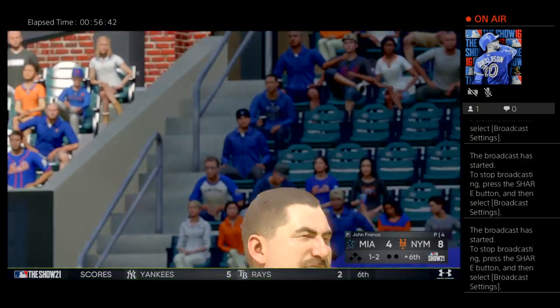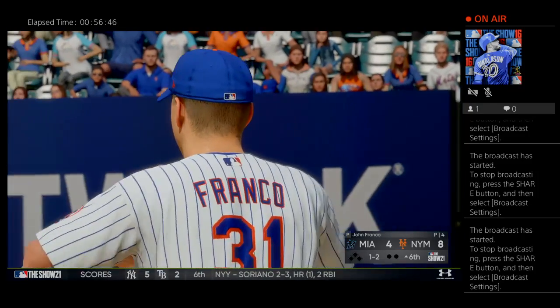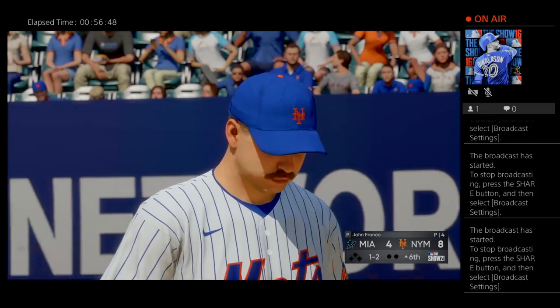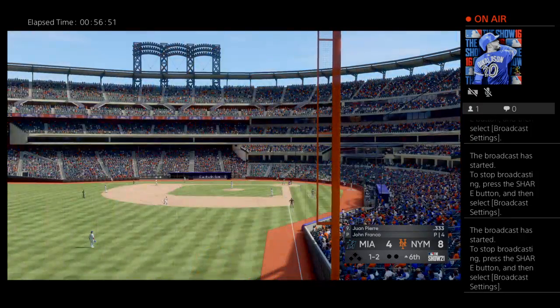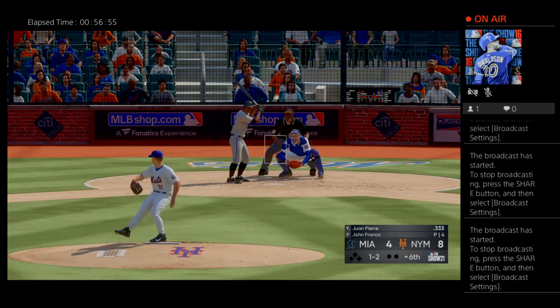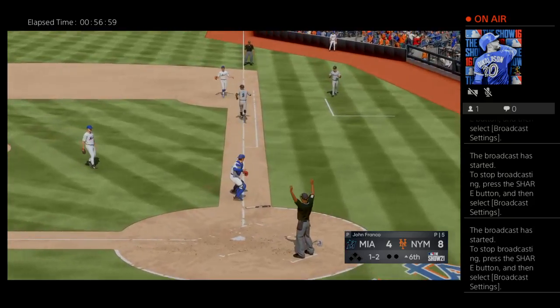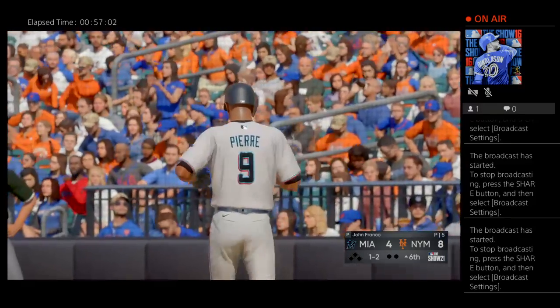Franco has pitched north of 1,200 innings in the majors, and over those innings he's worked to a whip of just a little over 1.3, so he's a reliable arm in terms of limiting traffic on the base paths. Here's another 1-2. Weak grounder down the first baseline, but this is a foul ball as the count holds steady at 1-2.